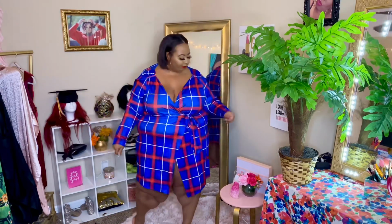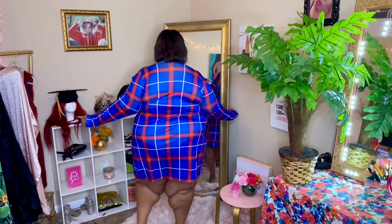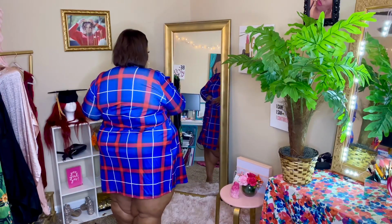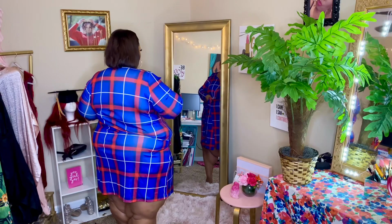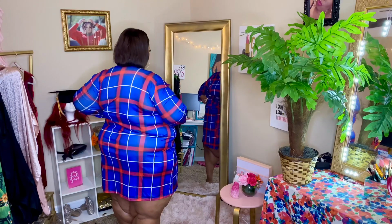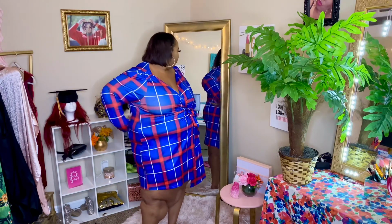It's long sleeve. I could definitely see myself wearing this with some boots. Long sleeve, wrap dress. See, it's a true, true wrap dress. So I feel like I can tie it a different way and I can get what I'm looking for, but overall, I thought it was going to be a different material, but it's a stretchy, stretchy material.